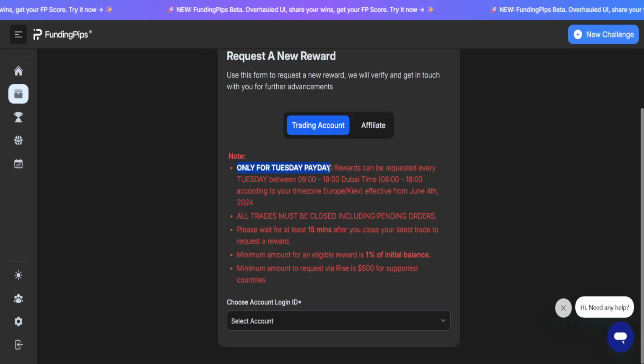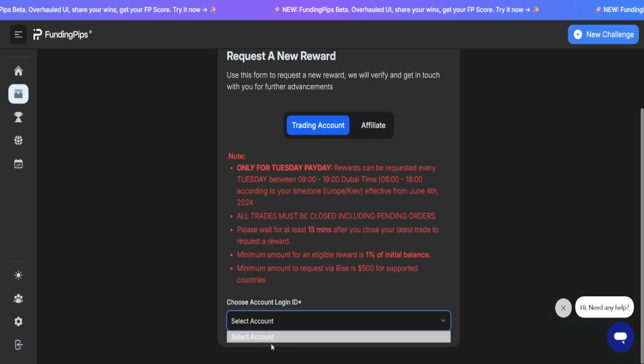It's only going to be for the Tuesday payouts. Can be requested every Tuesday between 9 to 19 Dubai time. You can read through this information. Please wait for 15 minutes before you close your latest trade to request a reward. And after you have done this, you will need to select your account here.